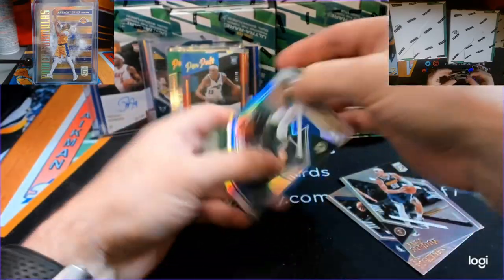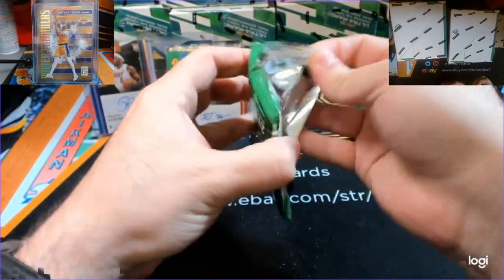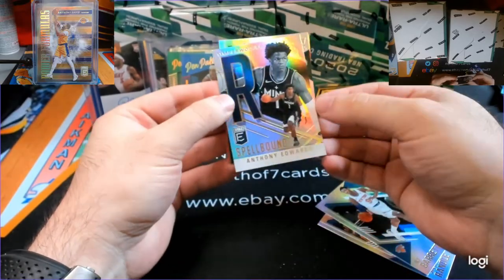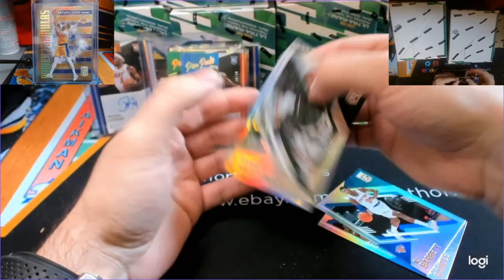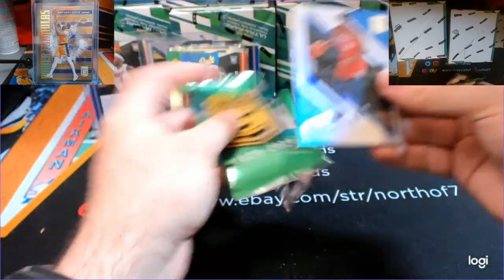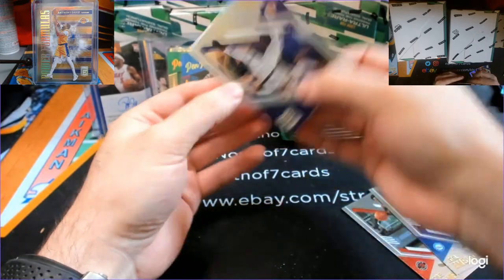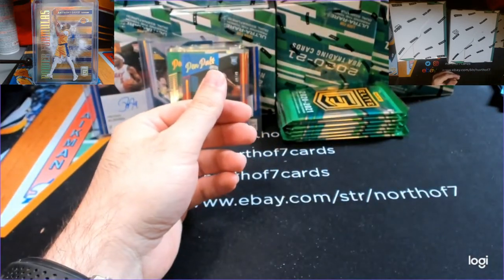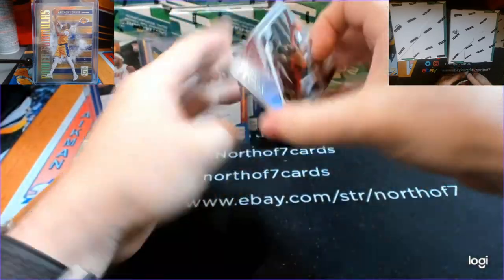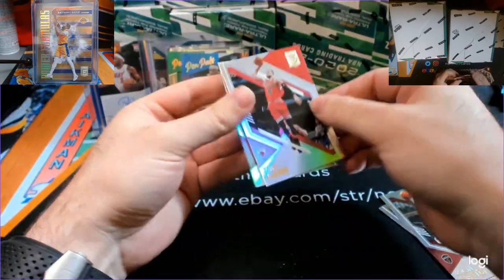Gordon, Porzingis, we have a Sam Merrill at a 99. Capela, Mike Conley. RJ Barrett, Randle, we have an Anthony Edwards, Spellbound. Giannis and Lillard. Embiid, Lowry, a Duncan Robinson, Red Parallel, LeBron, and Karl-Anthony Towns. Excuse me. Sexton, Trae, LaMelo, L. So we got two L's for LaMelo. Zach LaVine and Bam. Bam.